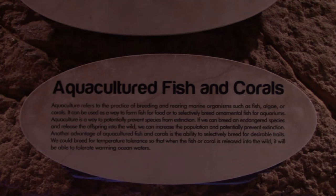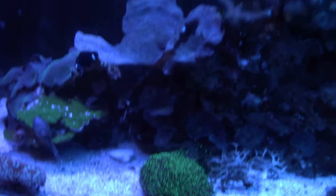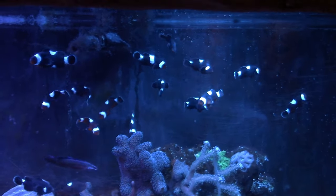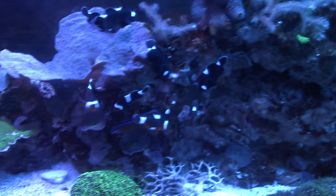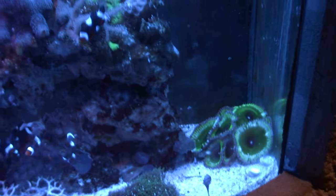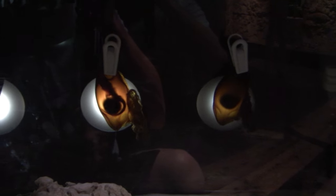Aquacultured fish and corals. Really nice. Another type of clownfish. Got some shark eggs. You can see them moving with the light behind them.